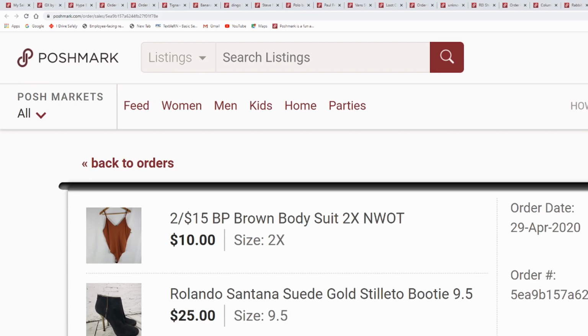Then I had a bundle of a BP brown bodysuit that came from our B&G plus size box, so about $7-8. No, $7.05 was the cost on that. And these were Orlando Santana gold suede stiletto booties. And this was an interesting designer because when I looked him up, I could not find any comps on any shoe. But he did work for Manolo Blahnik as a designer at one time. So I did kind of put them up there a little high and then brought the price down. So I sold both those items together for $25.